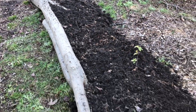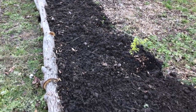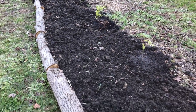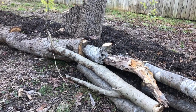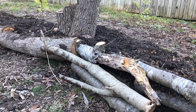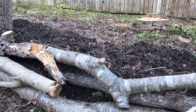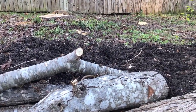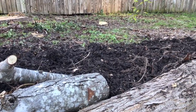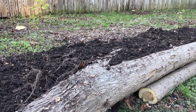Now I told myself this is going to be just for perennials, but with all this open space while those trees are small, I'm sure I will probably be planting a row of something in the very front of it right next to the logs, because I just don't think I can let all that open soil go to waste. I really do think I'll plant maybe some zinnias, maybe some snapdragons in the spring. I don't know. What do you think I should put there? I'm having a hard time deciding.